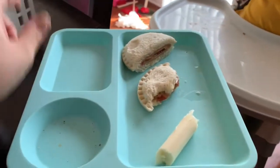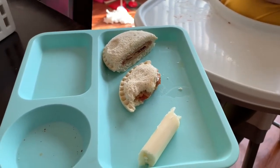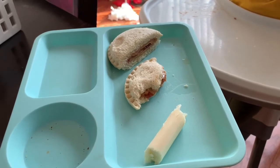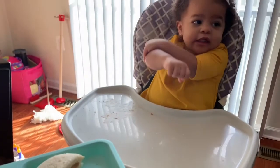and her pretzels. So usually on the days that she does this, she'll eat a good breakfast and then a good dinner, but not a good lunch. Or sometimes it's just one of the meals and she picks at two of them. So like she might even pick at dinner, but we will see.